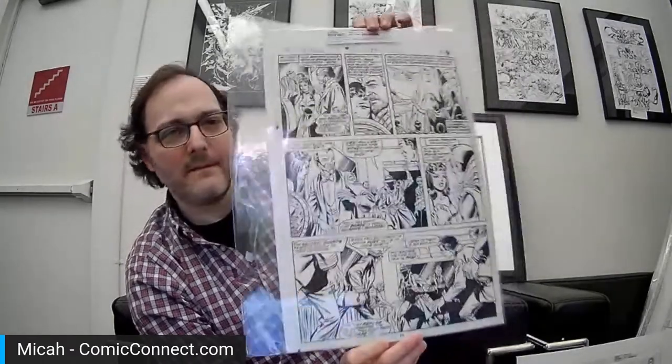And we have not a Buscema Avengers, a Jim Mooney Avengers. Also cool. Scarlet Witch, Vision. Issue 179. Cool.